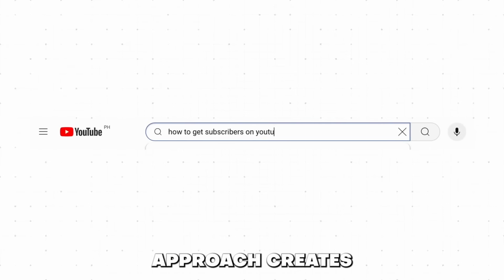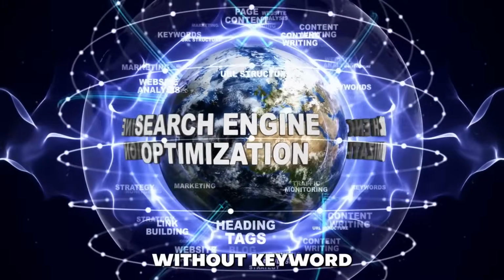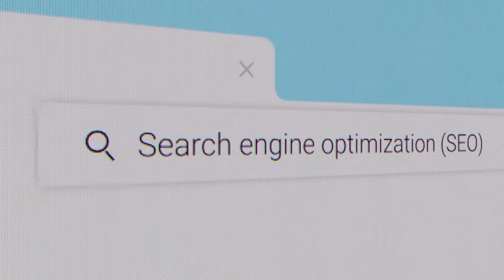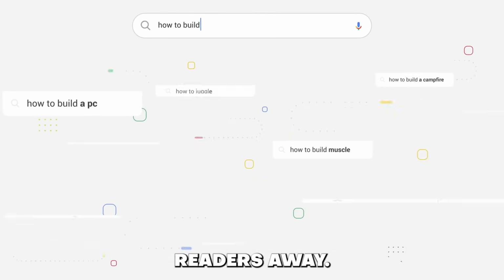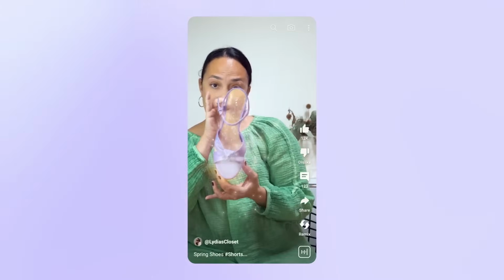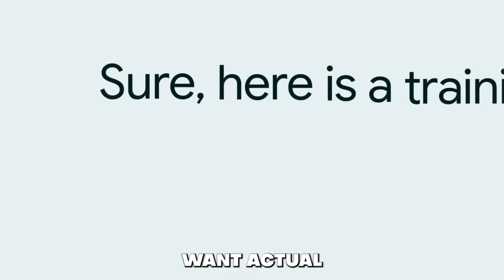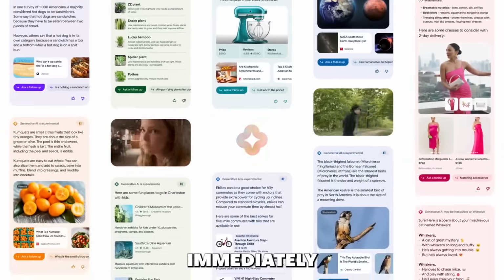The structured 5-section approach creates natural H2 and H3 opportunities for keyword placement without keyword stuffing. Search engines reward well-organized content that demonstrates topic depth and breadth. The personal anecdote and case study placements are strategic engagement points that reduce the dreaded wall of text effect that drives readers away. These narrative elements create emotional connection while providing evidence of expertise. The 5-minute actionable steps in the conclusion serve dual purposes. They satisfy search intent, which means people searching for solutions want actual solutions, while creating conversion opportunities by demonstrating your expertise through immediately applicable advice.